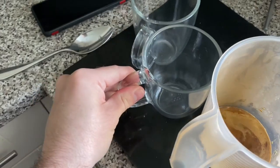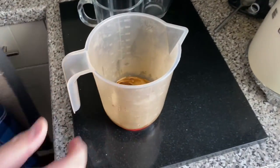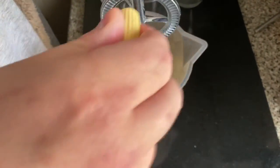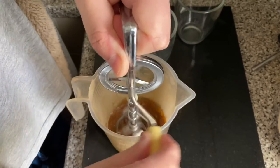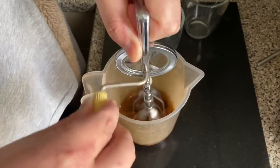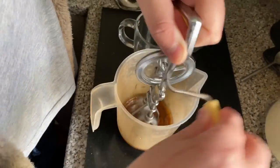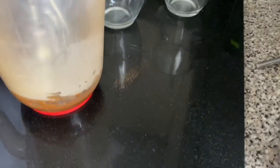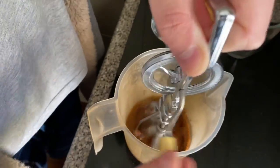So I've got out my glass cups so it looks all nice. So what's gone in there now? It's 2 tablespoons of coffee, any coffee, 2 tablespoons of sugar, and 2 tablespoons of boiling water. And we are using the hand whisk. You've got to whisk it until it becomes a big frothy moo, like whipping cream. So we'll keep on whisking and we'll see what happens.